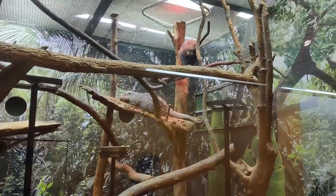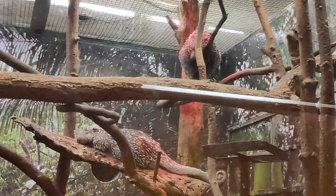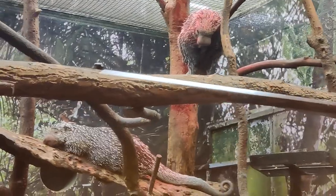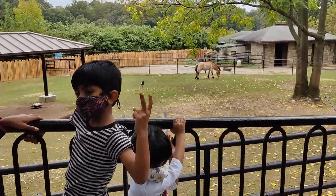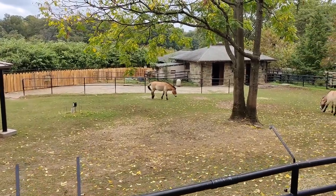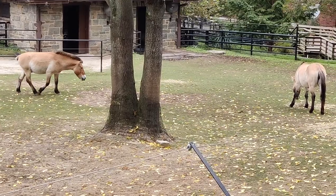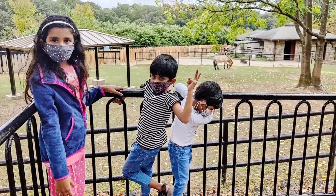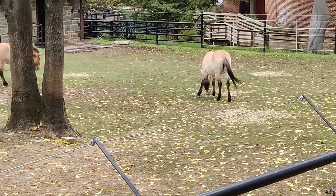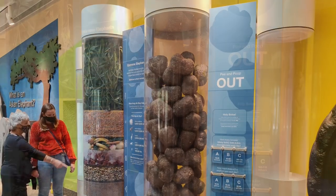Now you're going to see a porcupine. A single porcupine can have more than 30,000 quills. Wow, that's a lot. Here are some horses. Did you know that horses only breathe through their nose and not through their mouth like humans do? And horses have fast reflexes, which means they can go from standing still to a powerful kick in just a second. Guess what? Now you're going to see some elephants.